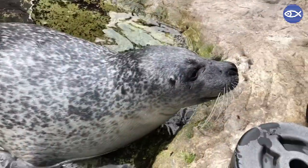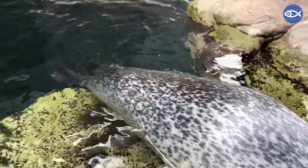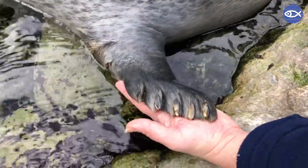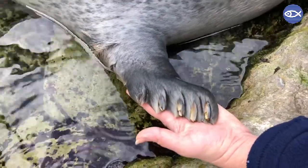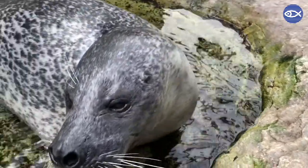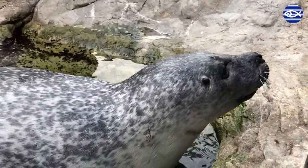When he's going to swim, he'll move his hind flippers back and forth, and then he'll use these front flippers for steering. These front flippers are really short, but they do help him move around. And he's got some nails on there as well in case he needs to grab at anything. Good boy, buddy.